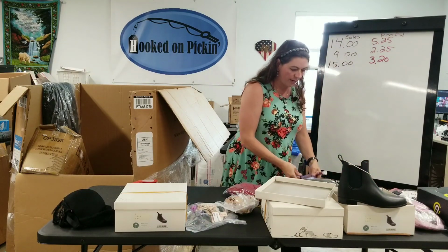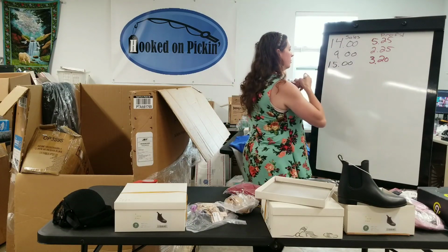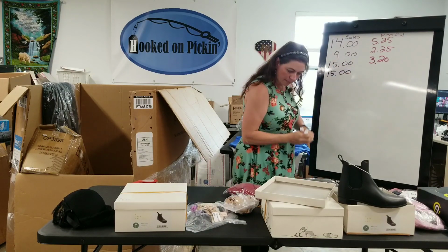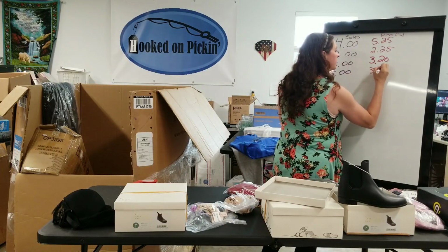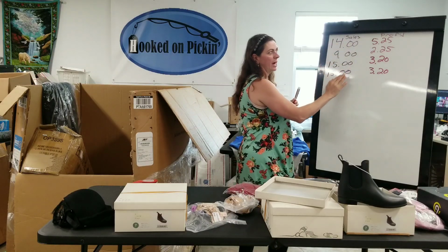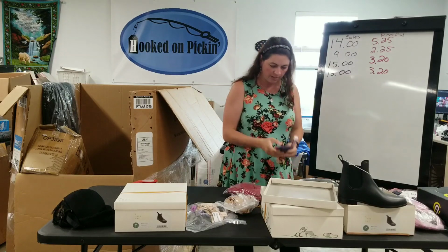The very next box is also another pair of those boots. So we're just going to go right on down the list, and I'll tell you how much those sold for. Those also sold for $15. And then my earnings on that one was $10.20 as well. So we're at $3.20 again. So as you can see, my sales are much higher than where my profit is. So that's partly why I wanted to do this video, to show you the difference.